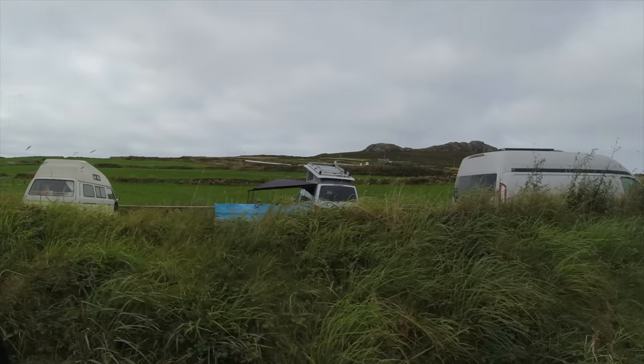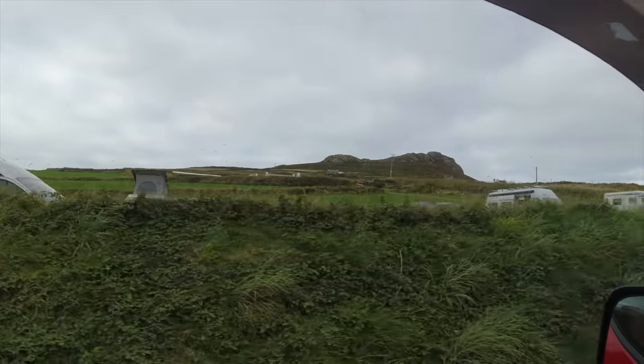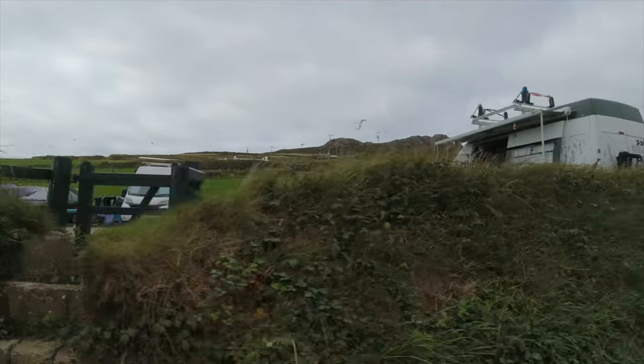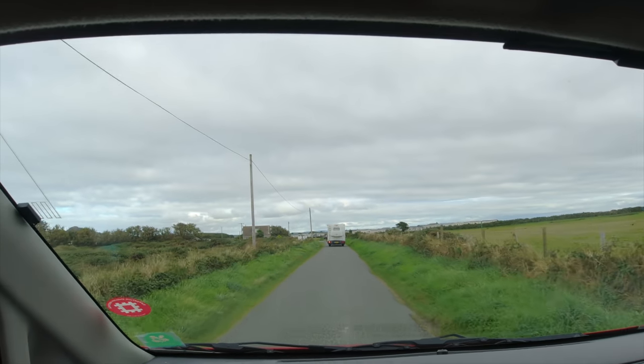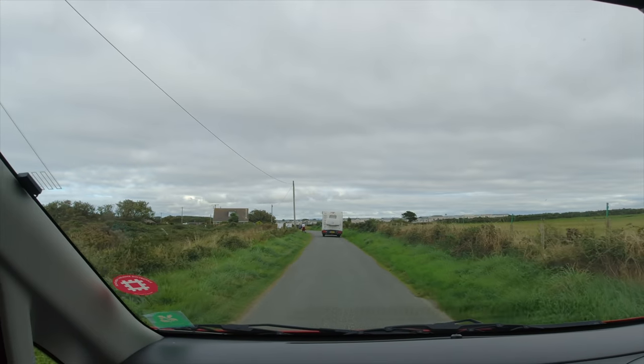Prime location for the beach. Yeah, good place to come and stay if you're a surfer. Yeah, if you're a beach bunny. Just keep down on the beach all the time. Yeah. Now, will we be lucky? The site is just down here on the left, and this motorhome seems to have the same idea.